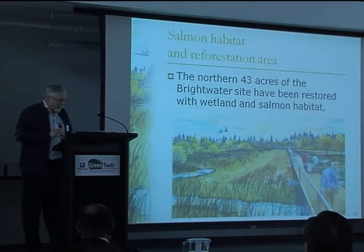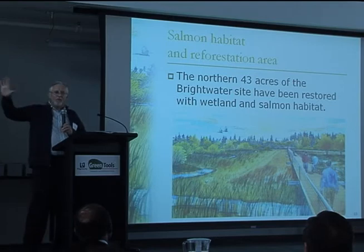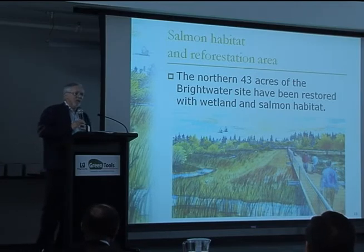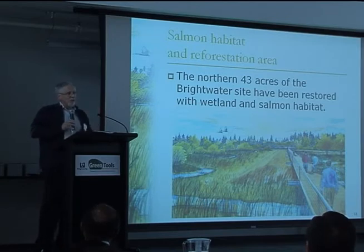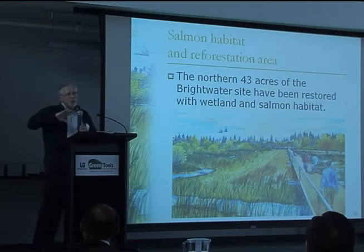Next one. Salmon habitat and reforestation. 43 acres to the north have been restored. When we first identified this site, the community said that the northern portion of the site is a very important water recharge area for Little Bear Creek. We said that we would never use that for our industrial development, that we would restore that area and that it would stay a recharge area for Little Bear Creek.